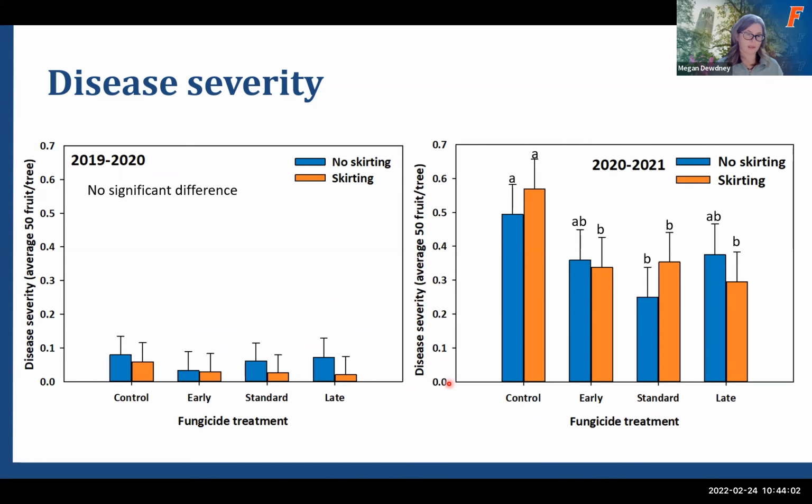When we look at the disease severity in the next season, you can see that there was no, well, skirting again is not a consistent effect. What we did see, though, was that the controls were higher than most other treatments, although not necessarily always significantly. You can see we have a little bit less disease in the early and the standard, and then the late applications of fungicides, but there's no differences amongst the fungicide treatments. So moving that application back and around really didn't make a big effect in these years.